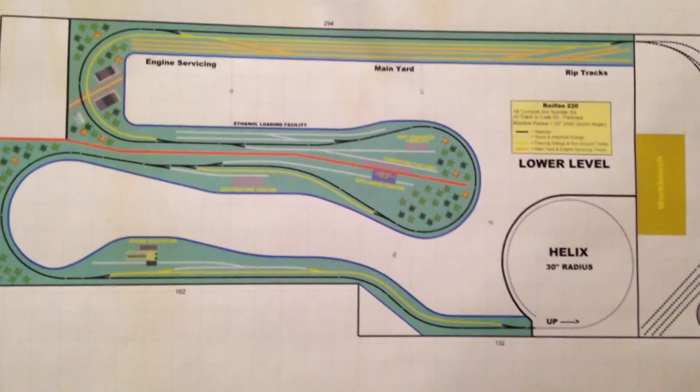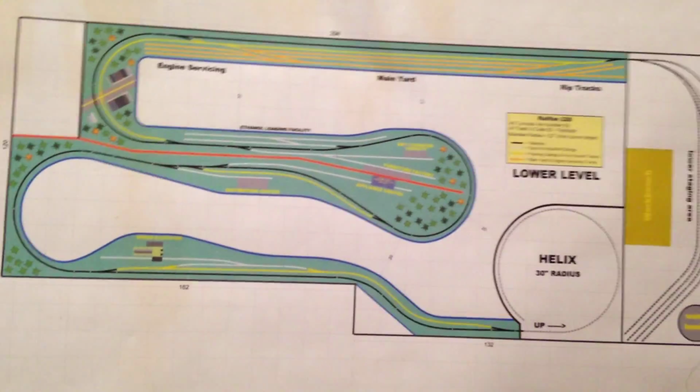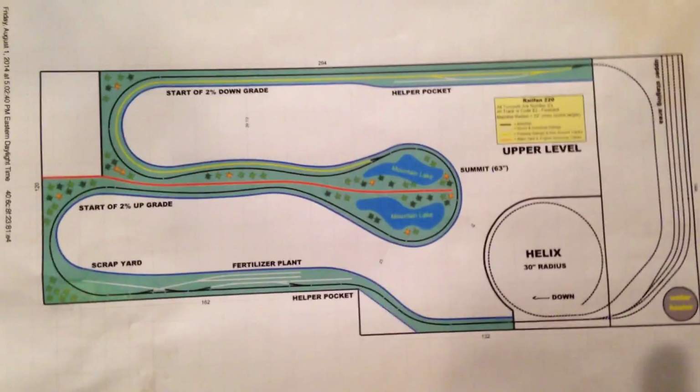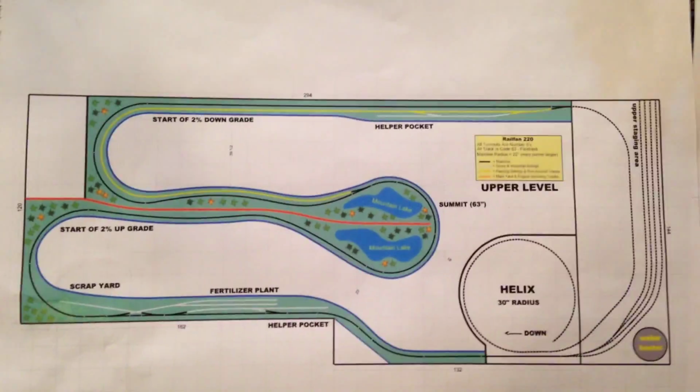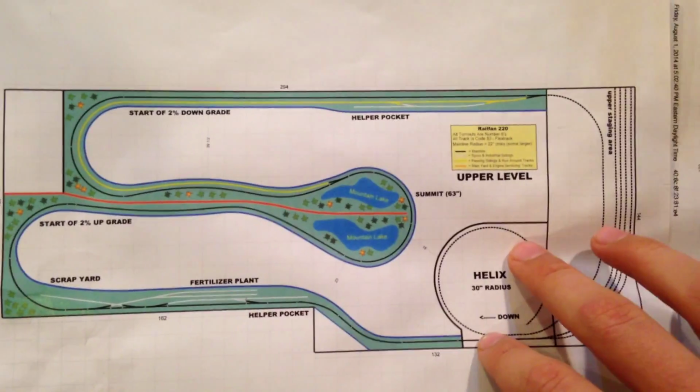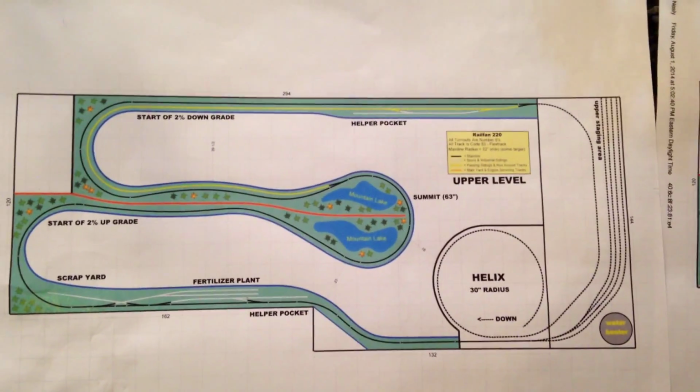And then around there we'll have a bunch of industries, and as I said, those need to be decided. And then the upper level, I really was interested in the Crawford Hill area because of the helper operations. So that's exactly what we'll have up here.